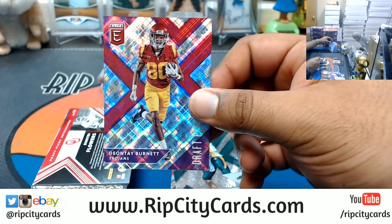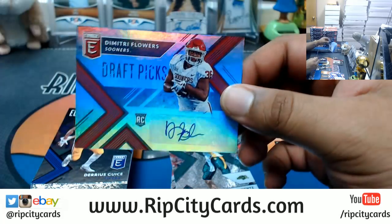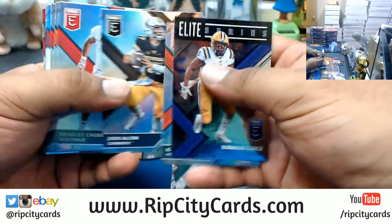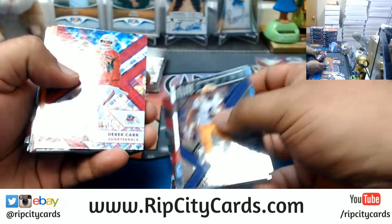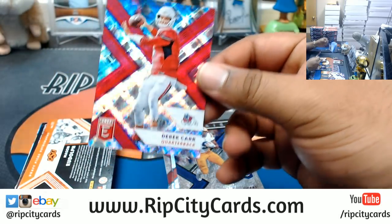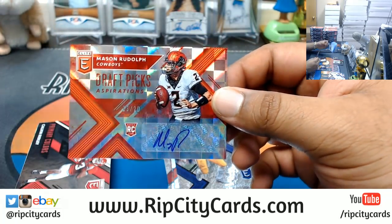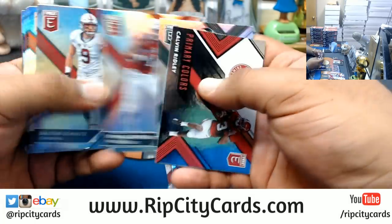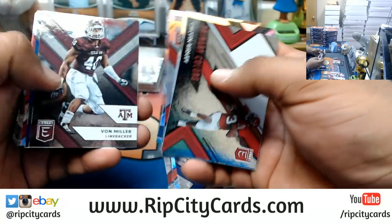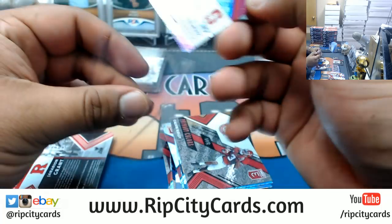Deontay Burnett /299. Dimitri Flowers autograph. Derek Carr /299. Mason Rudolph autograph /20. Some of these names you might want to hold on to. You never know who's going to start balling. John Elway. Die cut /99. Pretty sure you knew he was balling.